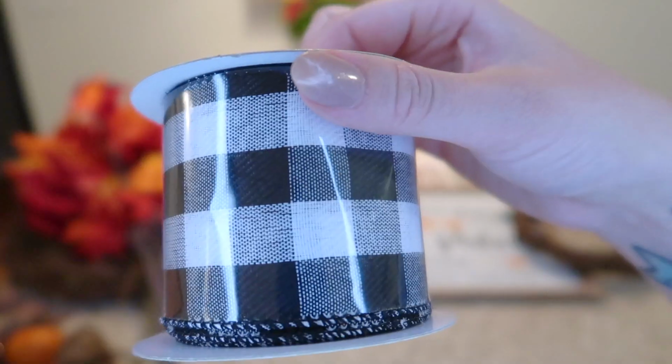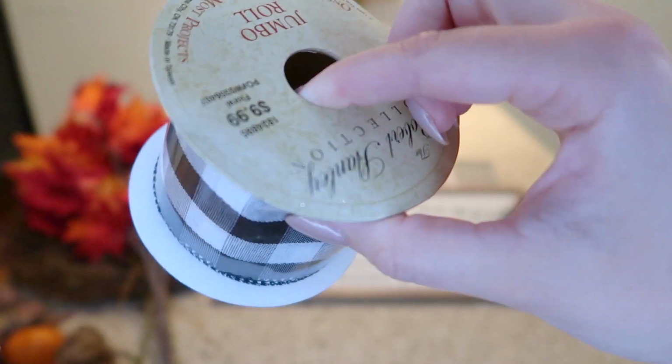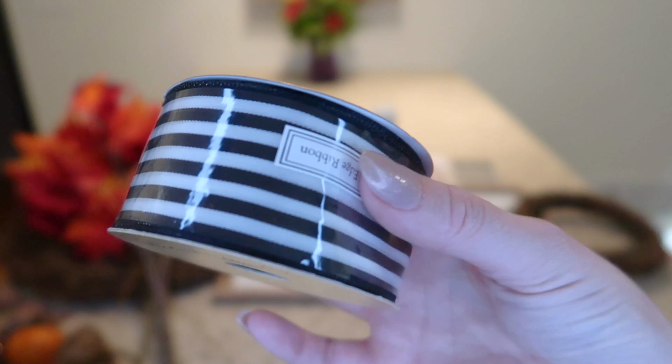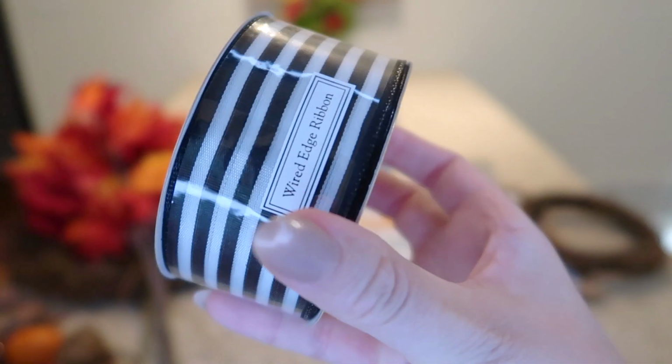And then I grabbed 2 different ribbons to use. Of course, the ever popular buffalo check, and then black and white stripes. I love black and white stripes. I think it's just such a classic look.